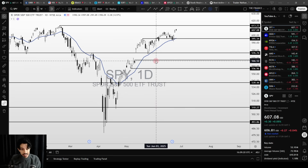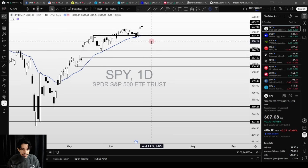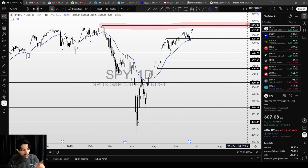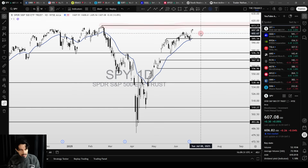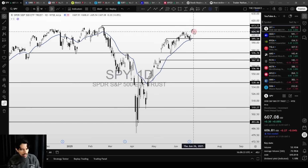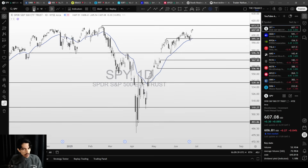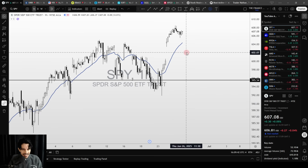When we analyze the SPY ETF, for instance, we see that SPY is still not there yet. We have yet to retest the all-time high resistance level, so we could still go up a little bit more, okay, before another pullback. Now, the SPY ETF is also maintaining the uptrend, okay?